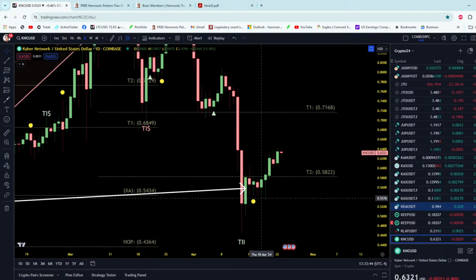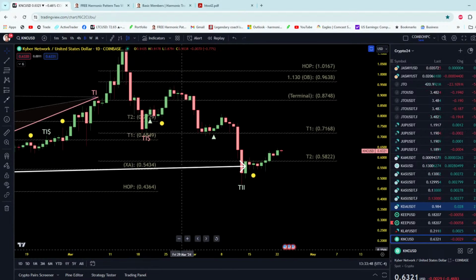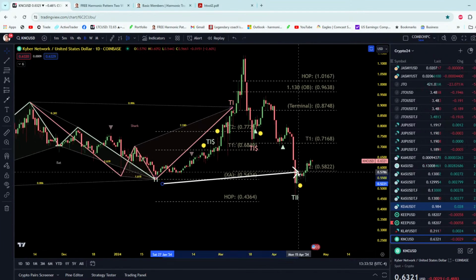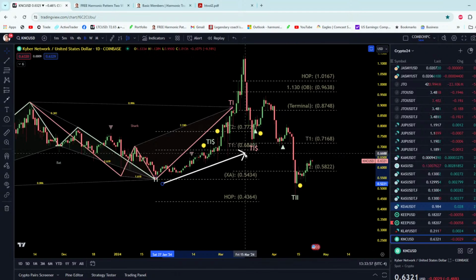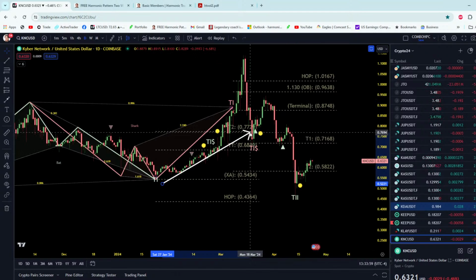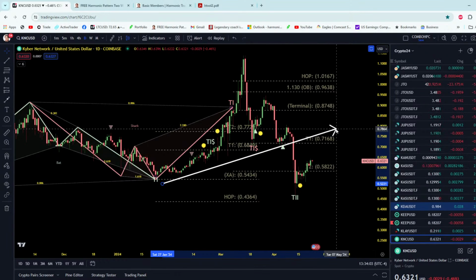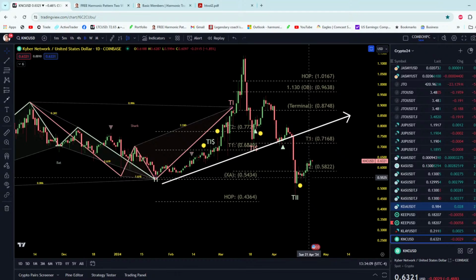This should already be started. So Kyber, and where does it go? Well, go back and retest the shark. Not only target 2 off the bat pattern, which is target 2 is like 77 cents, but these prior bearish zones help us too. So maybe 77 to 87 off of this low at 55. But these are good.